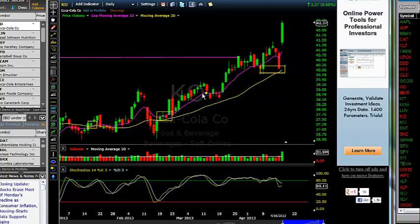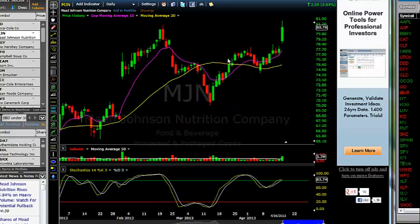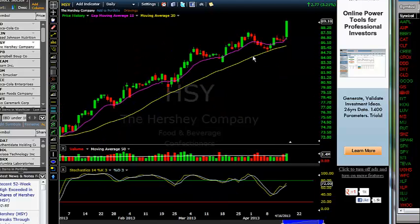I tend to like when you have the 10 period and the 30 period a wider area to deal with. So this was a better trade here, obviously, as well as this one, but you shouldn't have been chasing. Let's take a look at some other stocks in this group. You can see where we had a box trade here. Hershey doing well. Nice big candle here today. Stochastic still has room to go on nice volume.